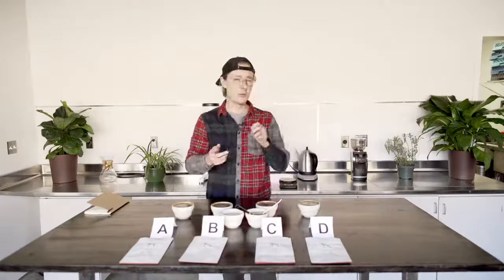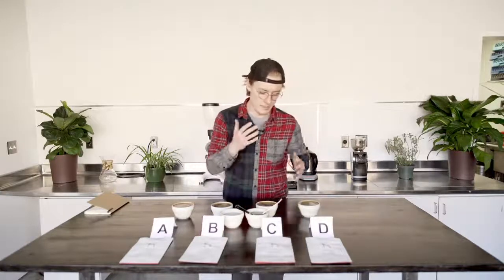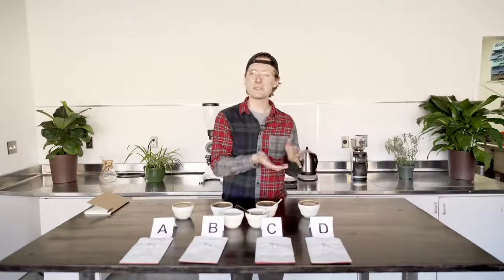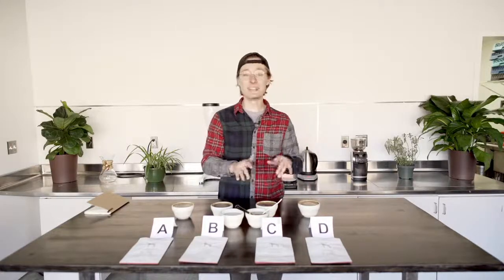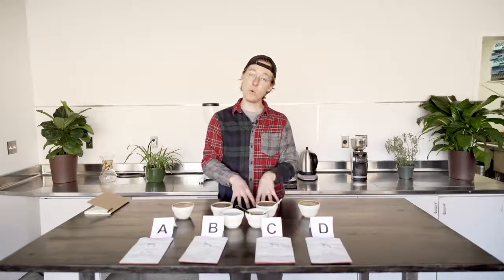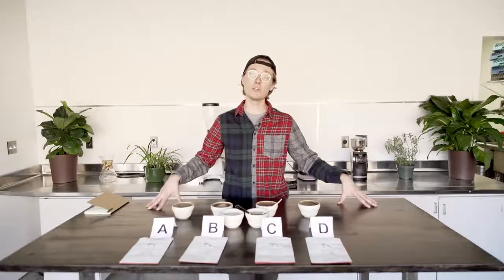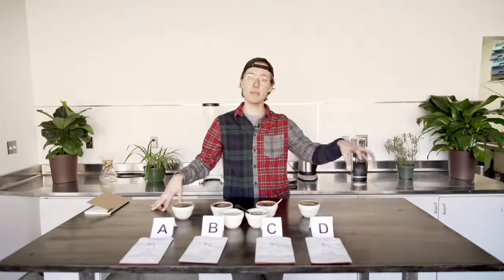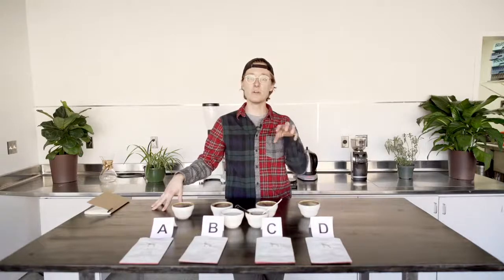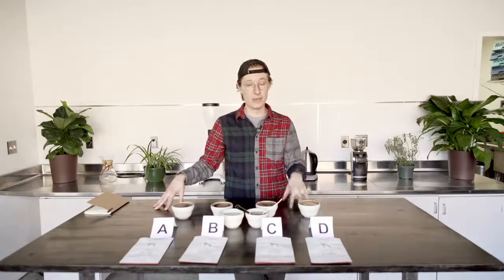Now, you're probably asking yourself, well, this one that tasted like tea doesn't taste like or smell like tea anymore. Well, it doesn't need to smell exactly the same, dry and wet, or even taste the same. Now, if that's what you're looking for, you might find some coffees that have chocolate notes in dry, chocolate notes in wet aroma, and chocolate notes in the tasting of the coffee.